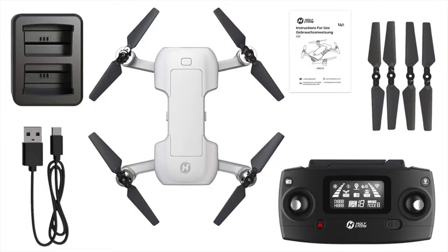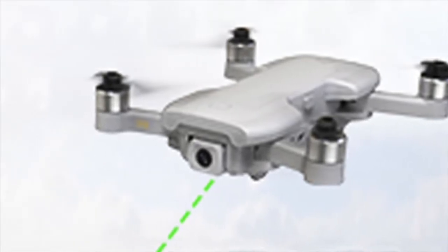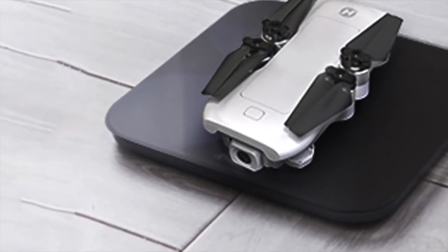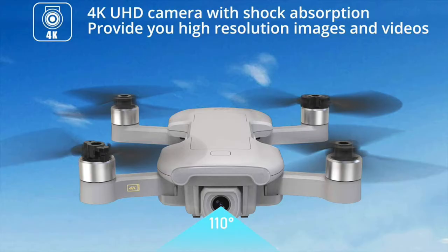Okay, let's go and take a look at the Holy Stone HS510 drone. The Holy Stone HS510 drone is a high-performance drone for adults with a built-in 4K UHD WiFi camera. It is a foldable FPV quadcopter packed full of amazing features. The camera is capable of 4K super resolution photos and is able to use every single pixel, giving you crystal clear photos and film footage.